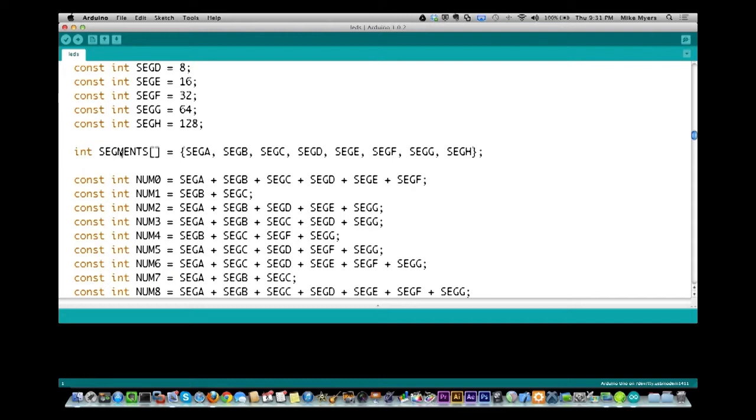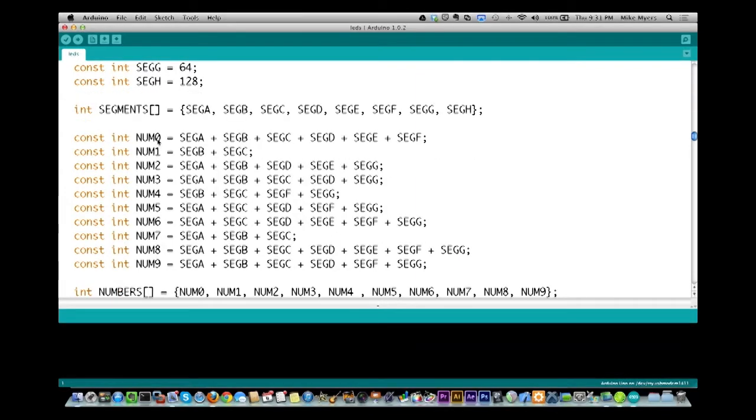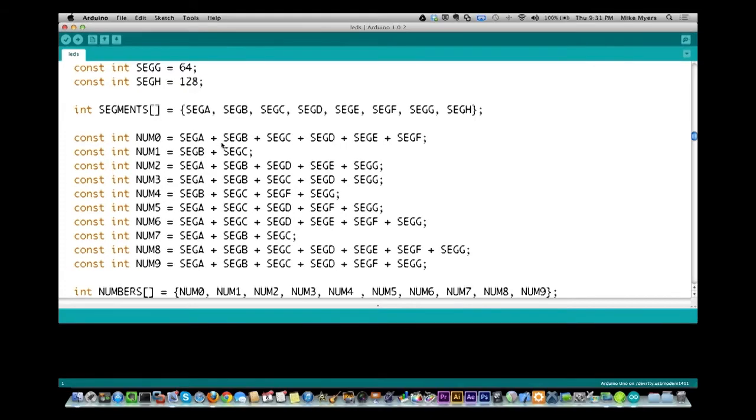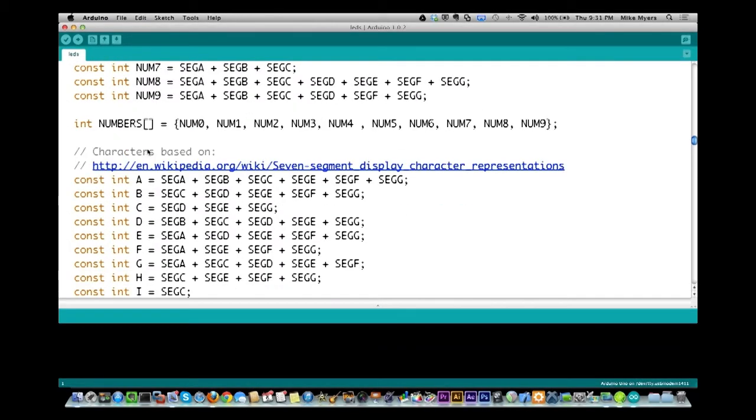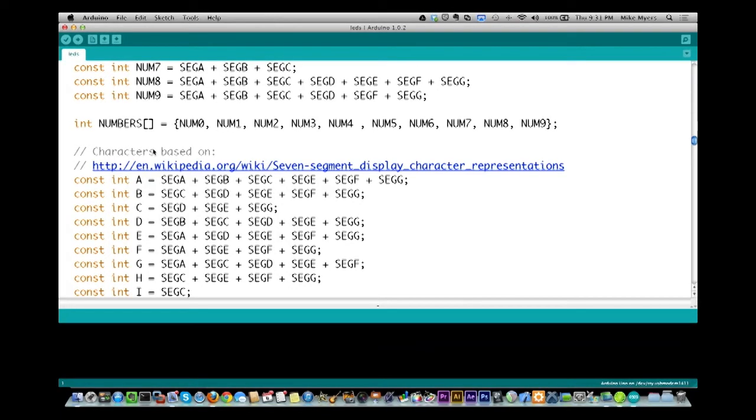Okay, so yeah, you're creating an array with segment A, B, C, D, E, F, G, and H. And then you're defining the numbers, and you're basically turning on different segments based on this. So this one is everything but G. The G, yep, the center one. So right, the center one's missing. So you can see, and then here's the segment B and C, which are the two right sides. So you basically can see how he's adding these together and getting the number right there. And then you're putting those into an array, right? Yep. And then those arrays are really just convenient. It makes it convenient to display numbers by setting up arrays like that, so you can just loop through it.